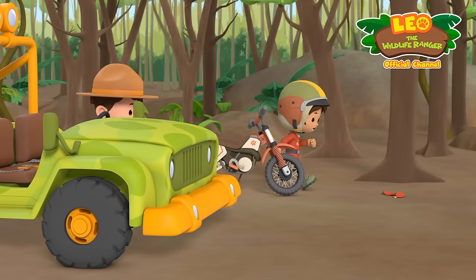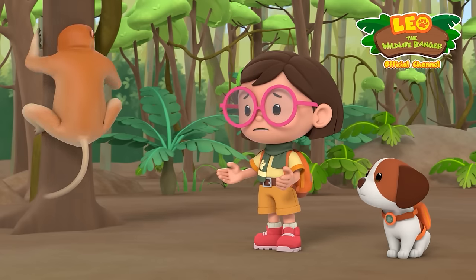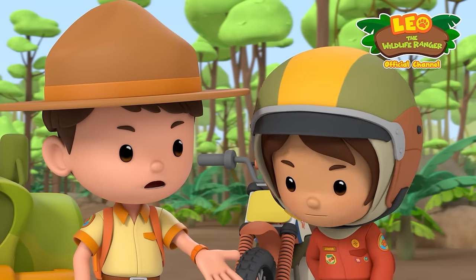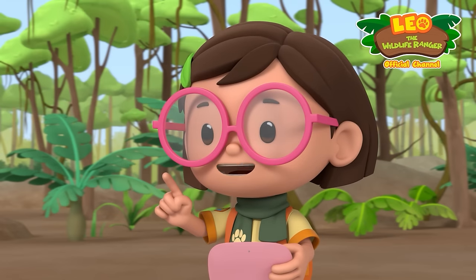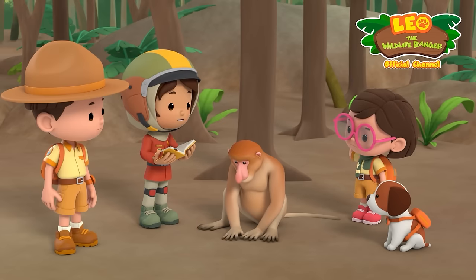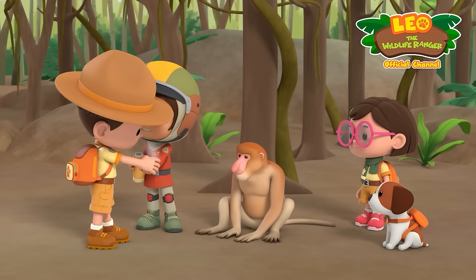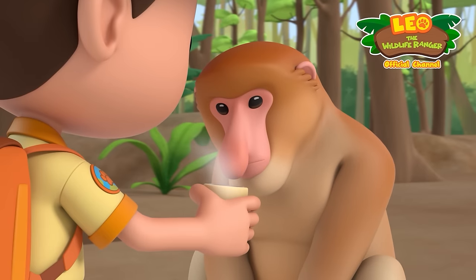Oh dear, what's going on? The other monkeys are ignoring him because he can't honk. That's horrible. That's it. We have to help him get his honk back. Must find a treatment. Got it. Another way to clear a stuffy nose is to use steam. Steam? I have just that. Here, Leo, place this under the monkey's nose. Great idea, Farah. The hot steam from the tea will clear his nose.